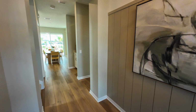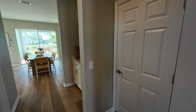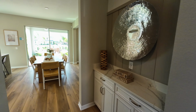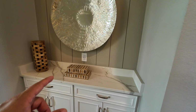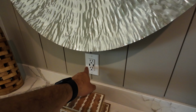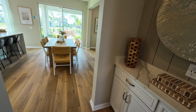But coming over this way, I like this nice little archway that separates the back of this first floor from the entryway, which is great. This would be access to the garage, but they're using that as the office space right now. You have this nice little key or drop area, so you can connect maybe some phones, because you have maybe some slots to connect the USB ports there. And then you have some storage space down below. Really nice little detail there.